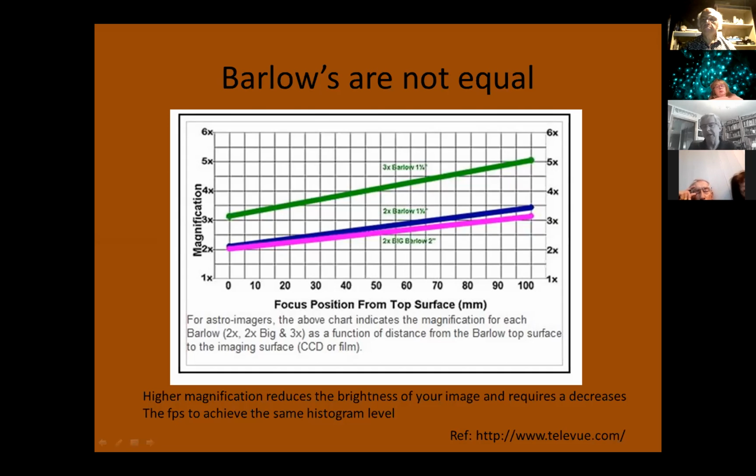And I was getting very low frame rates, and I couldn't understand why, because at 2 times I should be able to get more. So I chatted a lot with my friend in South Africa, Clyde Foster, and we had a long discussion about this, and then we realized that a Barlow is not what you think it is. It's only a 2 times Barlow if the lens is 0 millimeters away from the focal position of your Barlow. As that increases, the magnification increases.